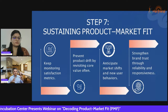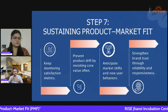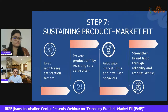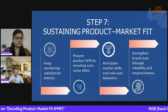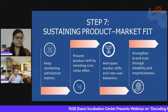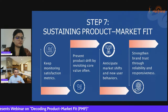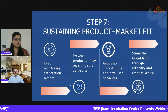So that's the thing, because just before Zepto became one of the market leaders, Blinkit became one of the market leaders, there was always BigBasket, right? But why are we not using BigBasket that often against Blinkit and Zepto? It's because BigBasket was not able to properly anticipate the market shifts. They had a subscription model, but customers wanted those products in a few minutes and not have to wait for 1 day, 2 days, right? So those are the things that a founder has to take into consideration.